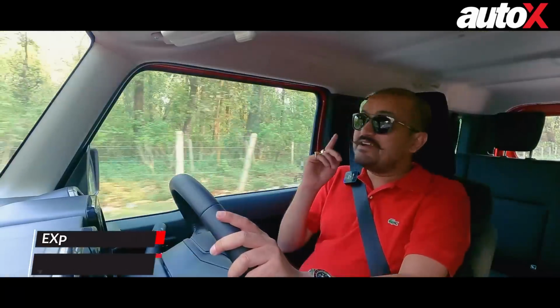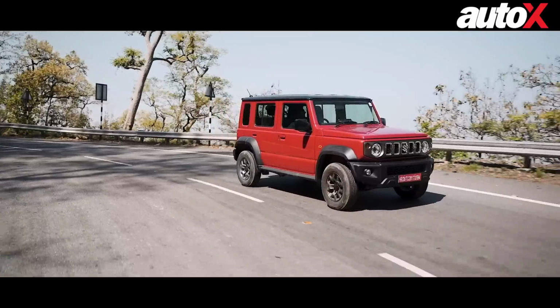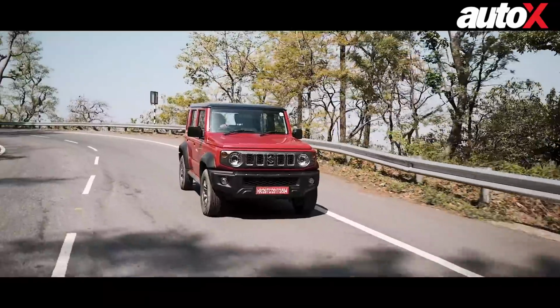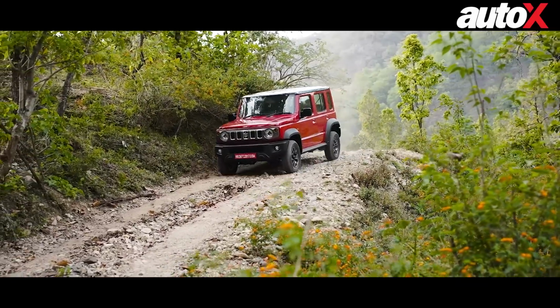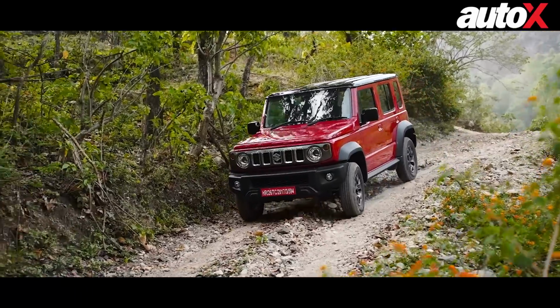So yes, you get a really, really good package. It's not perfect. There are a few shortcomings. I would like a little more power. I would like slightly better quality of the plastics in some places. But overall, I love the design. I love the utility it offers. I love its off-road performance. It's absolutely fantastic. At the same time, not compromising on its on-road manners.